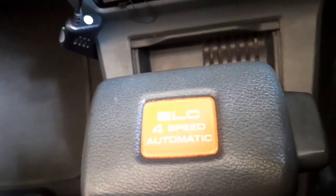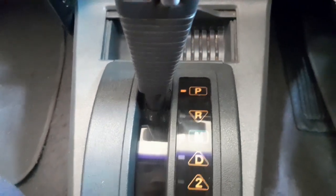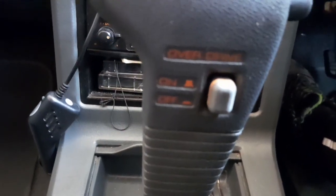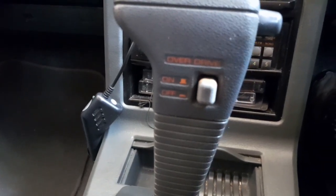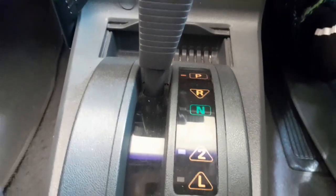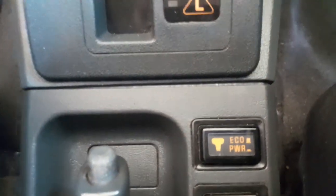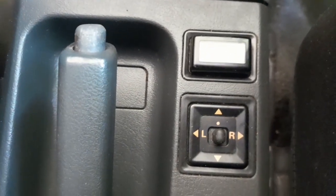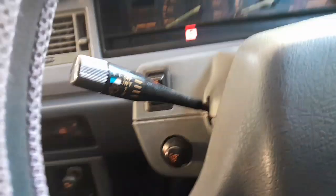And this is the automatic stalk. So she's the ELC 4-speed automatic. It does have the overdrive button on the gear selector itself, which is nice and handy, so you don't have to go searching for it. It's just got the usual auto selections, and then of course you've got your power and economy modes. And here's the little toggle for adjusting your electric side rear vision mirrors, which was very nice too.